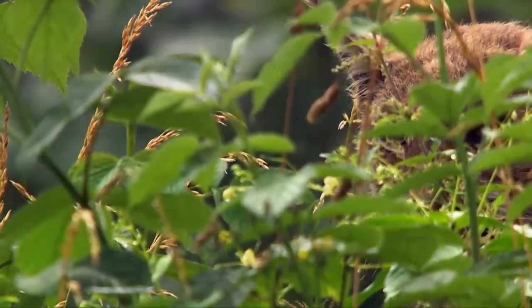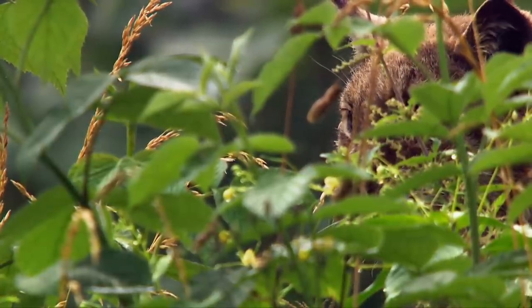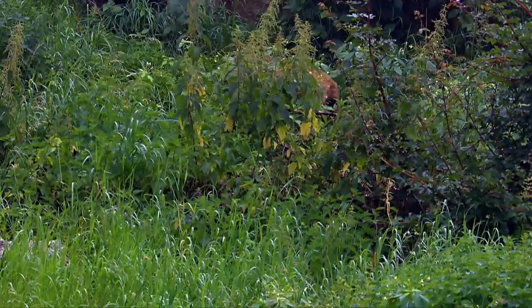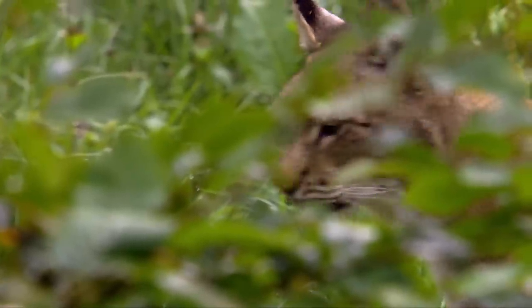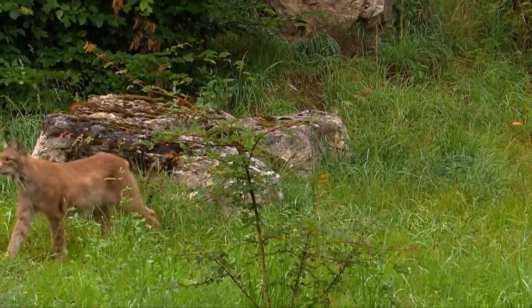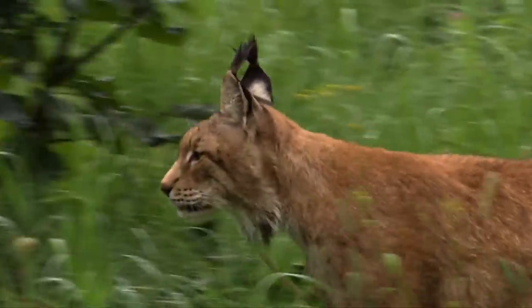The lynx. Its shyness is not unfounded. The relationship between man and lynx is complicated. At the beginning of the last century, this predator was extinct in Switzerland. In the 1970s, a few pairs were reintroduced, among other places, in Creux du Vent.